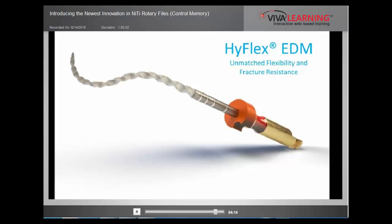What speed and torque? I spin at 400 RPMs. Torque for me, I turn it up. I'm an endodontist, so you'll see what you're comfortable with.